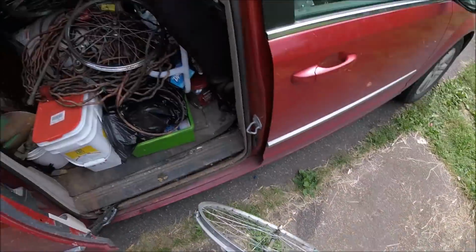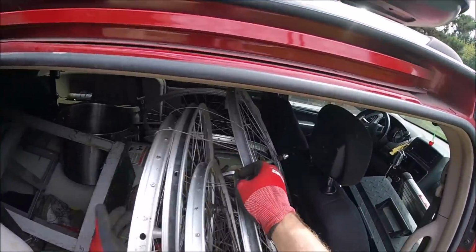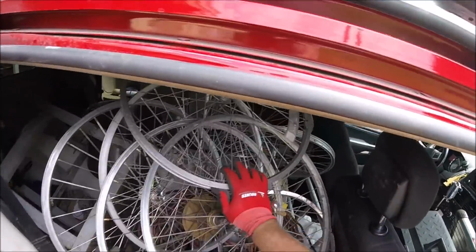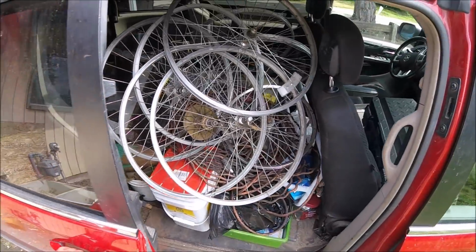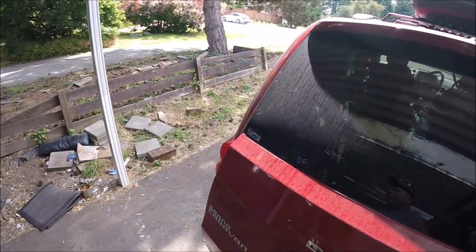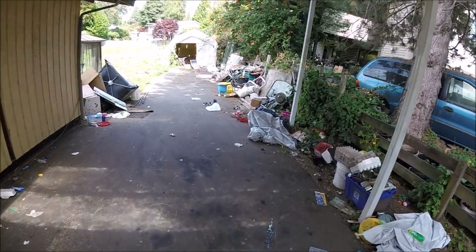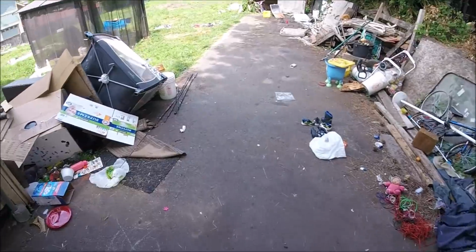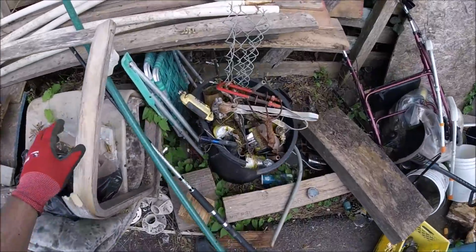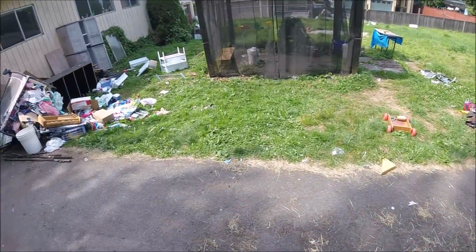Oh, wonder why it all is one bundle, it's all wired. I don't understand what these guys do. I think what they do is steal lots of bikes. If you get a flat tire, you change the wheel and chuck the rest in the garbage or something, because I always see bicycle wheels like that everywhere. Dozens and dozens of wheels. Too much crap on top.